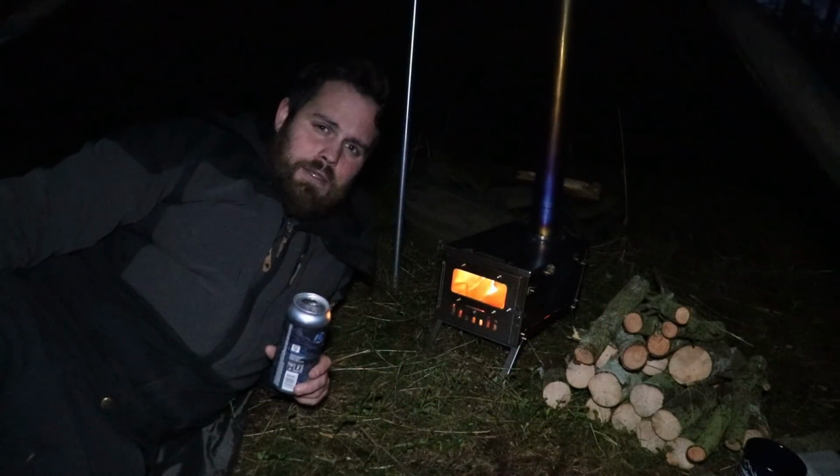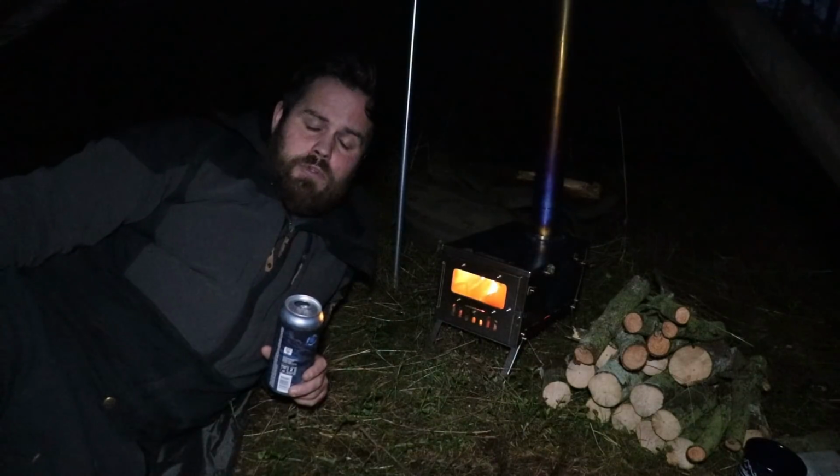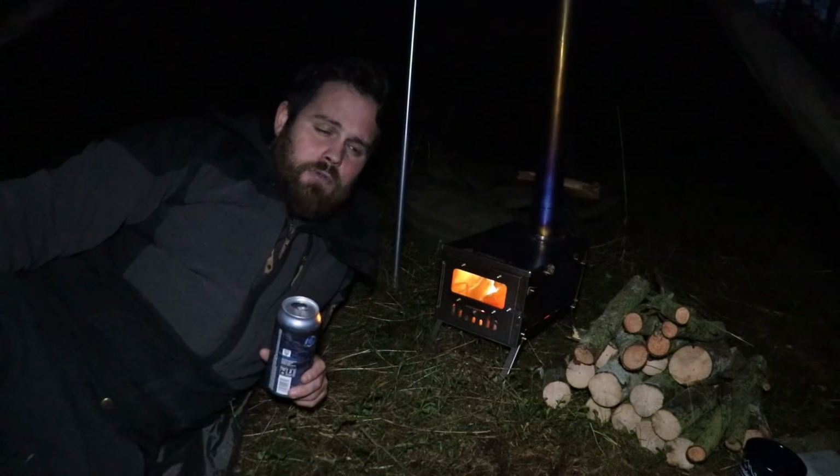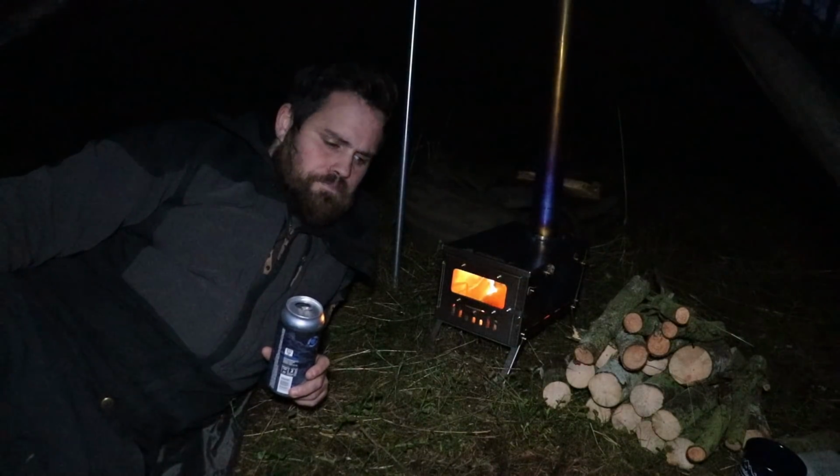So peace of mind, and just something to think about yourselves if you are going to go out hot tenting. Just check the weather and make sure the flue is nice and secure.